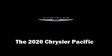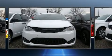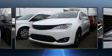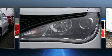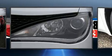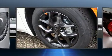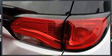Treat yourself to a test drive in the 2020 Chrysler Pacifica. It features a front-wheel drive platform, an automatic transmission, and a refined six-cylinder engine. Chrysler prioritized fit and finish as evidenced by leather upholstery, an automatic dimming rearview mirror, heated front and rear seats, heated steering wheel, a roof rack, and seat memory.